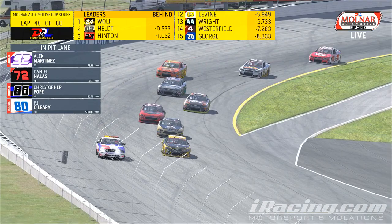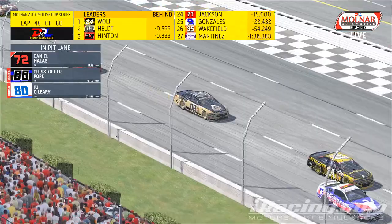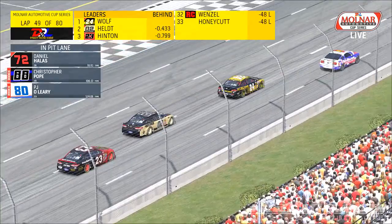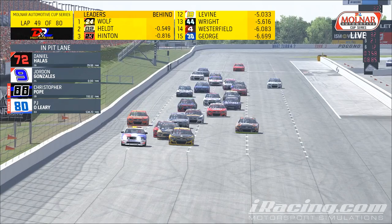But it's so weird seeing these. I keep seeing guys coming down pit lane and having these big repairs. It's like, what's causing that? Right. Christopher Pope's back down there, 100 seconds on pit road. I know Martinez got that little bit of damage from bumping into Holloway, but it shouldn't be that much. Maybe it is. Maybe that can be about a minute of damage. And so he's just getting it all cleared out.